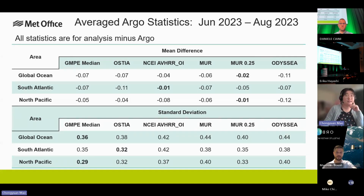This is similar stats, but for summer. And yes, when mirror is back to the normal status, you can see it's also performing quite well when comparing against Argo. So the top 3 rows are the mean difference between the analyses and Argo. The AVHOI performs quite well in the South Atlantic, and mirror is better in the global and North Pacific. But all of them are performing all right in terms of the performance in GMPE analyses.